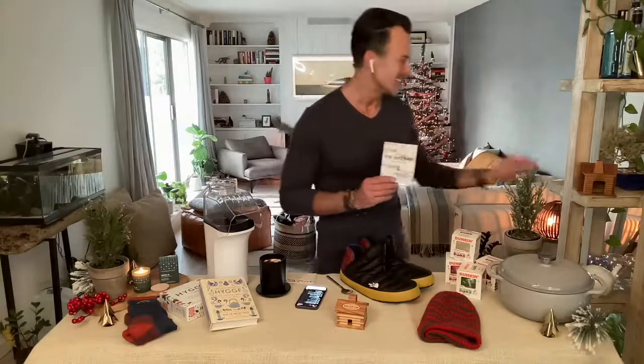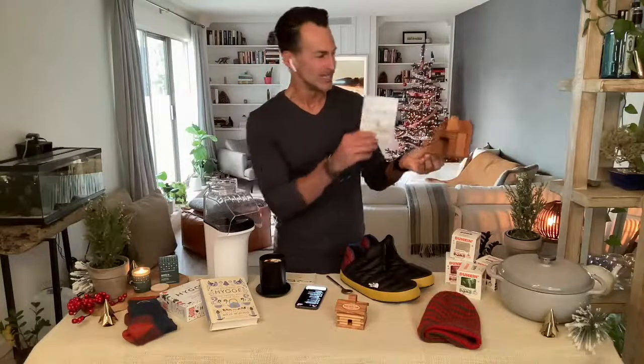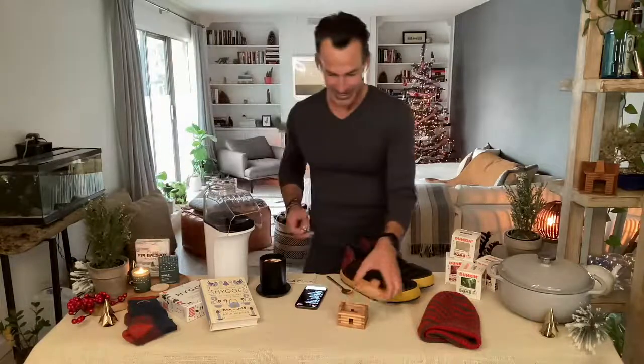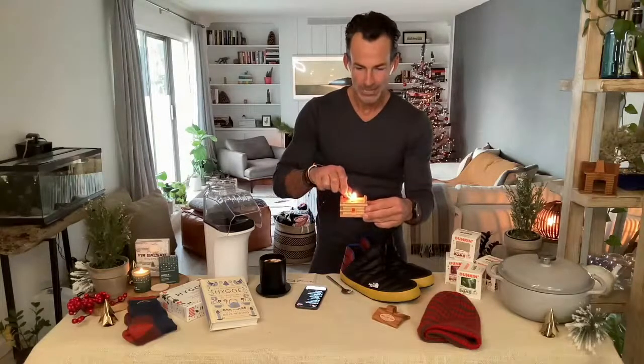And this is the exact same packaging that I had as a little kid when I would put these logs inside this fireplace here and burn. So I want to show you just how adorable these are. I already have a little log in here that I started to burn earlier. Let's put a little lighter to it.